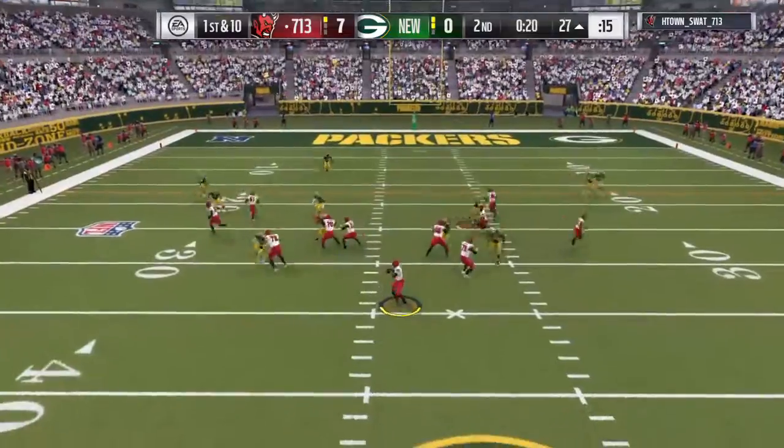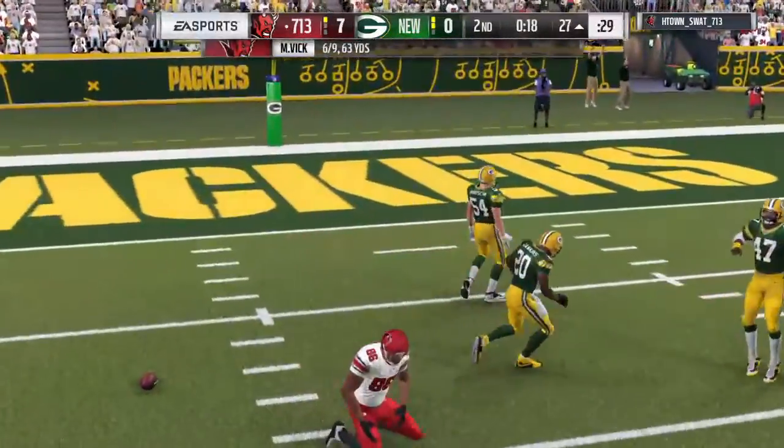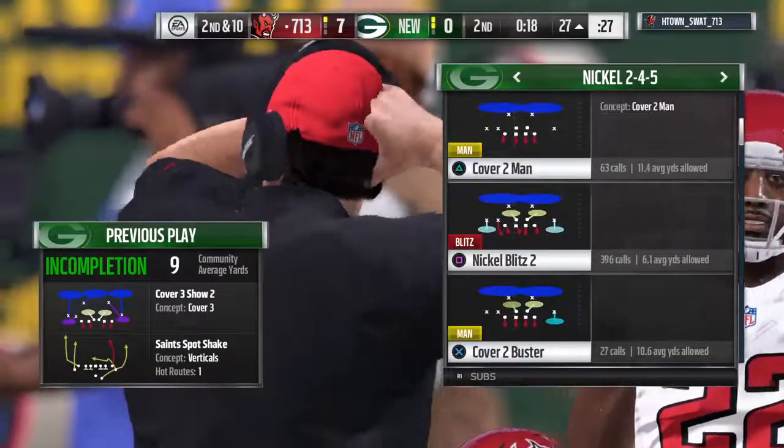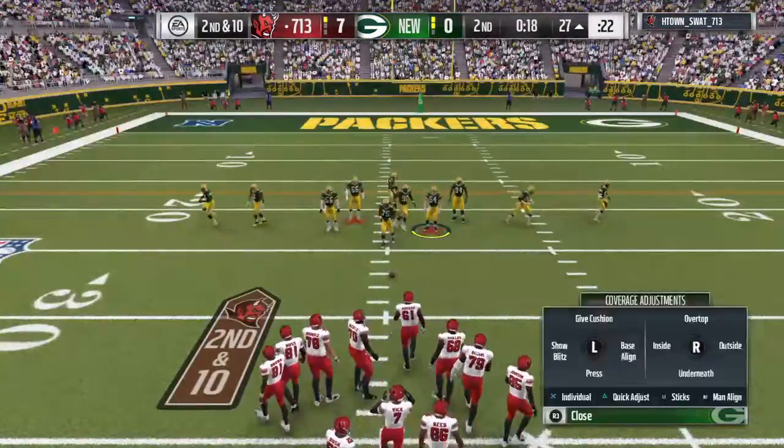And now what he's trying to do is use his body to keep the defender away from the football and give the quarterback a really nice target. Jordan Reed was the intended target, and now it's second down. So the incomplete pass brings up second down.